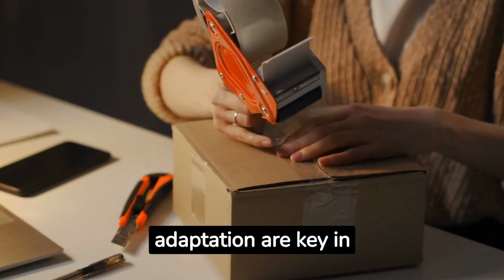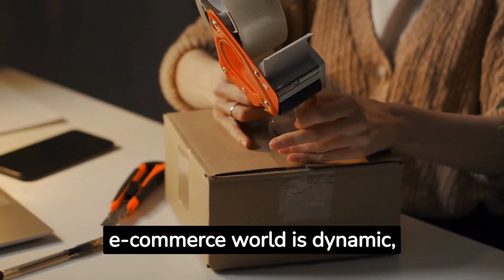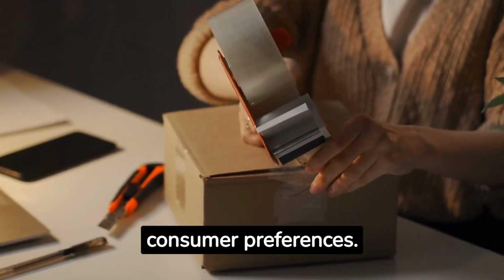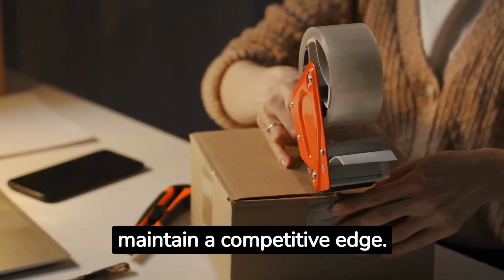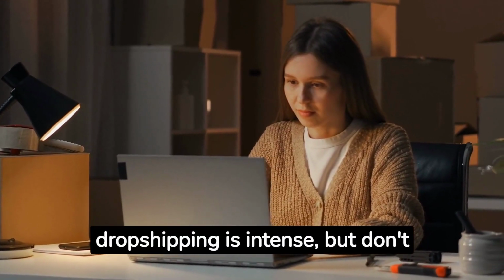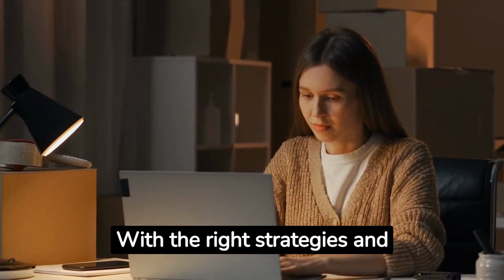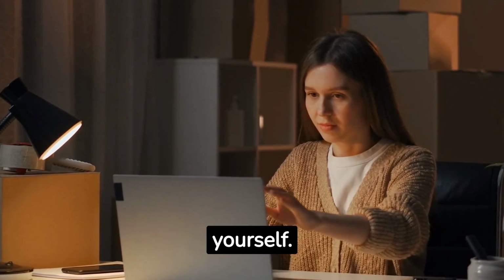Continual learning and adaptation are key in dropshipping. The e-commerce world is dynamic, with ever-changing trends and consumer preferences. Staying informed and adaptable will help you maintain a competitive edge. Competition in dropshipping is intense, but don't let that deter you. With the right strategies and persistence, you can carve out a successful niche for yourself.